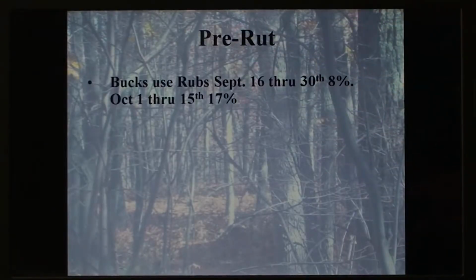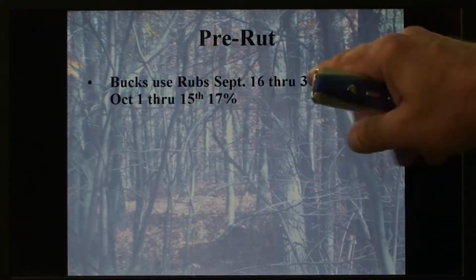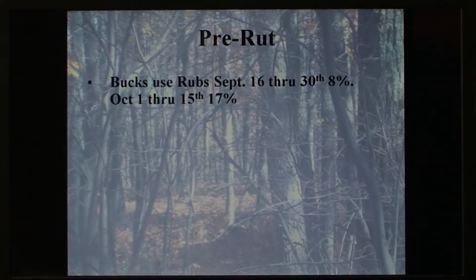Now, the pre-rut again. Bucks look at rubs and scrapes at this time. Approximately from September 16th through the 30th, only about 8% of the rubs are made at this time. Now, from October 1st through the 15th, only about 17% of the rubs are made. It's just a flat line. When the buck sheds his velvet, everything starts to climb.